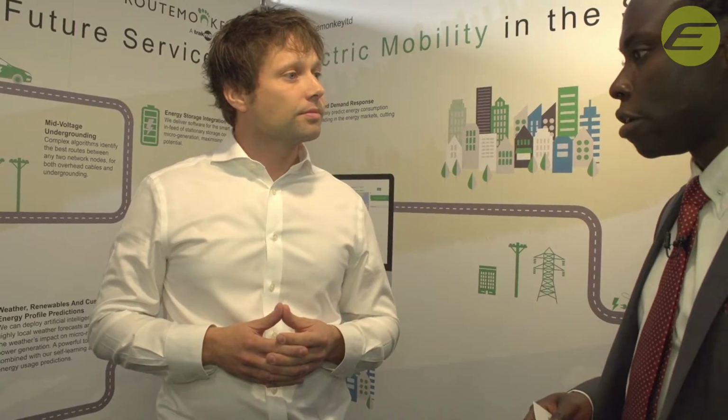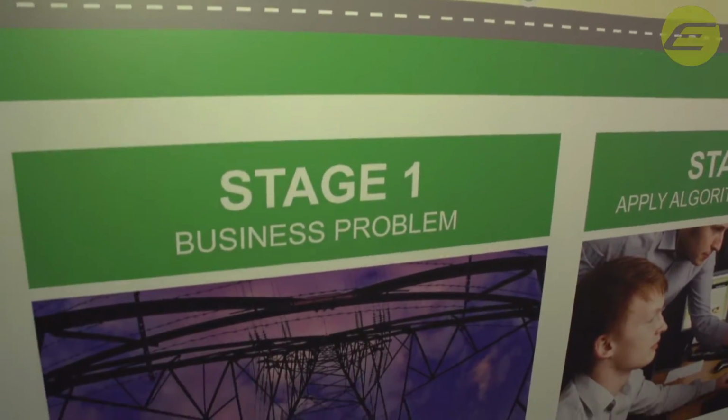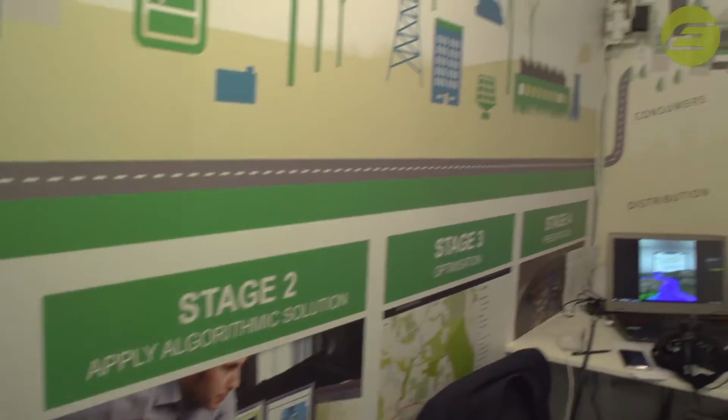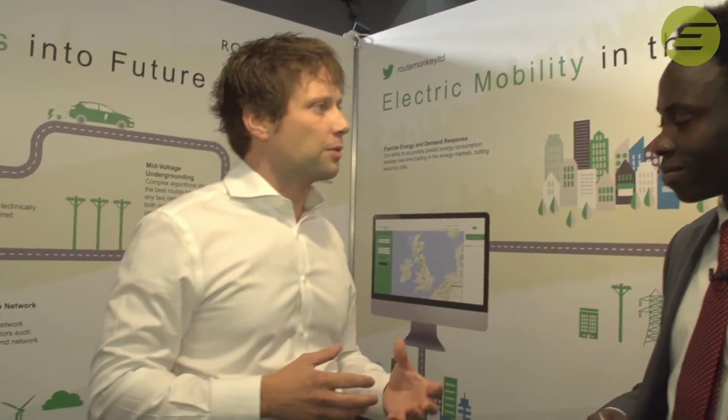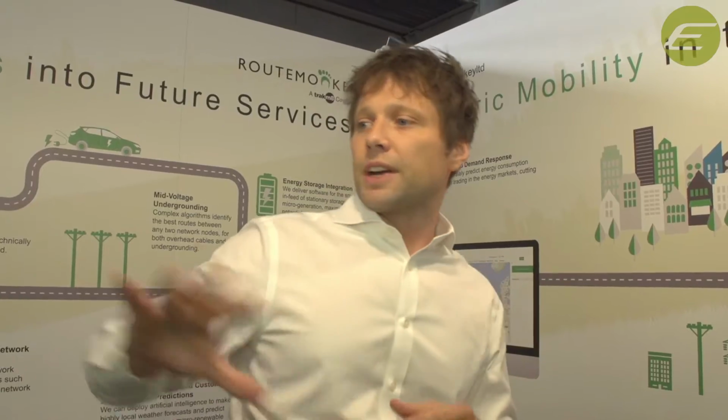Okay, and you've got an interesting map here of what appears to be some sort of ecosystem, perhaps even a process stage plan. Do you want to maybe walk us through some of this before we get to see what the kit looks like? So this wall is all about the undergrounding project. We started with a utility in the UK who was looking to optimize the process. It's entirely manual at this point. A number of planning people look at what part of the network can be undergrounded, and they have to process all of this information manually. Where we came in, we have algorithms that can automate this entire process. So we looked at the business problems, we applied our solutions, and we came up with these optimizations.